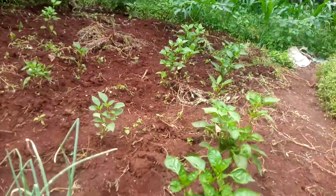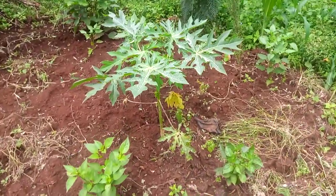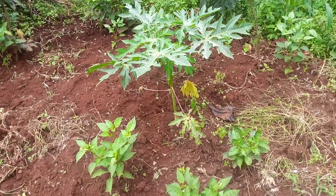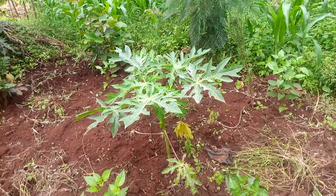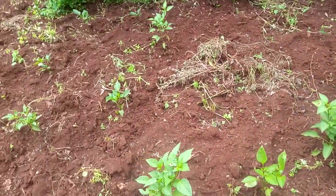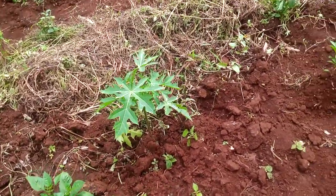And let me show you our pumpkin. See? Growing day and night. I think now it's almost 3 months old. This is the first one we did. That was a good one. Then the other ones were planted 1 month later. This is 2 months old. So it goes on.